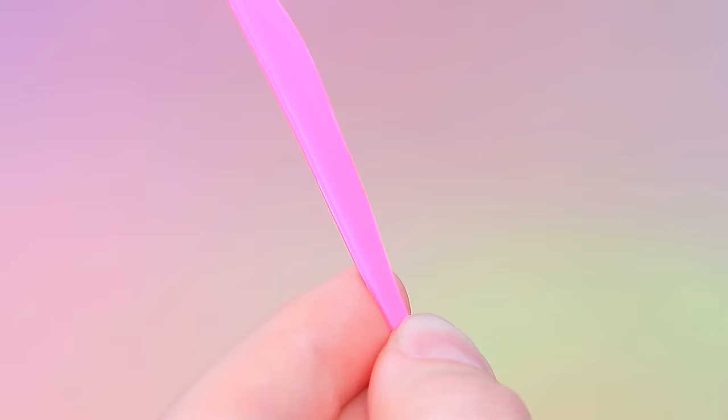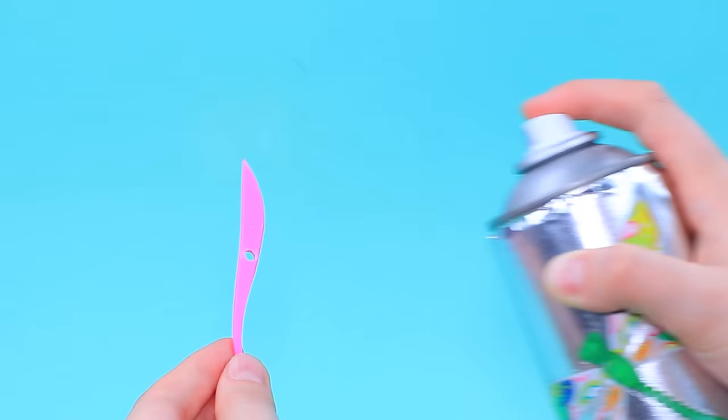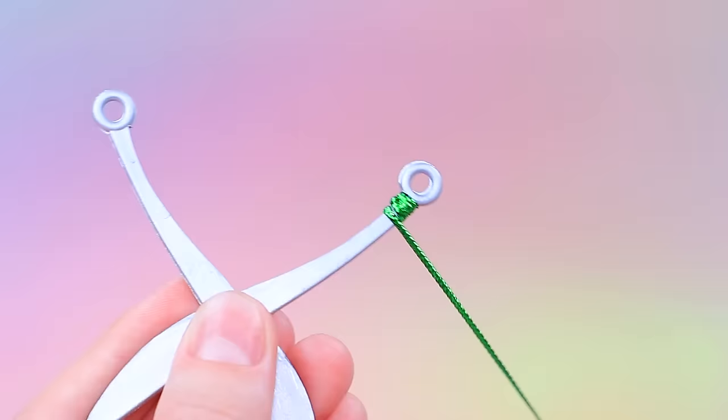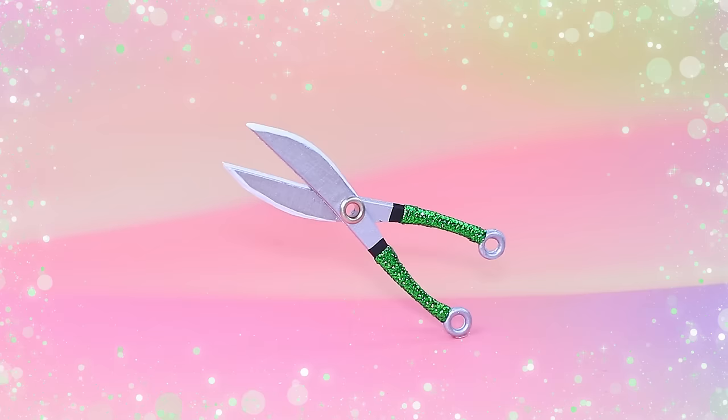Let's take this old instrument. Make a hole. Work on the metal look. Stub. Wrap the handles with lace. Brush over it. Sturdy metal cutters.